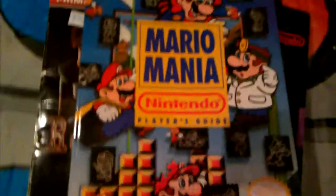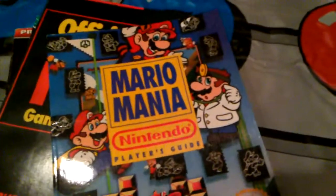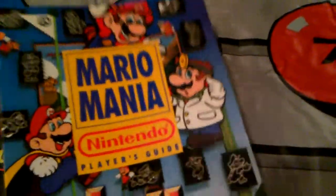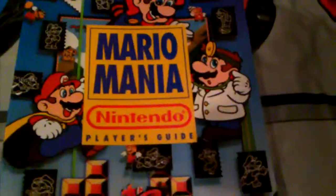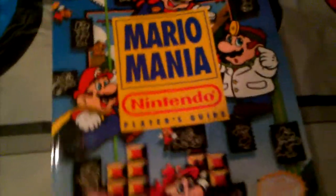Another thrift store find I got was more of these, but instead of magazines, they're guides that I got this time. I didn't see any magazines, just guides, and they're a little more than the magazines, but I paid 50 cents for Mario Mania, which talks about the Super Nintendo Marios, and it's pretty cool. It goes pretty in depth about all the levels and everything, so 50 cents for that.